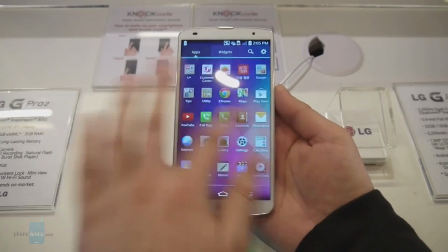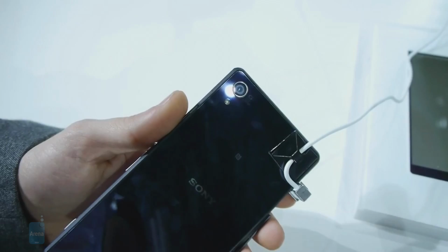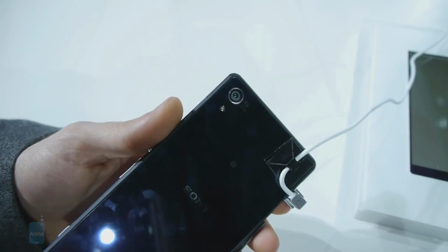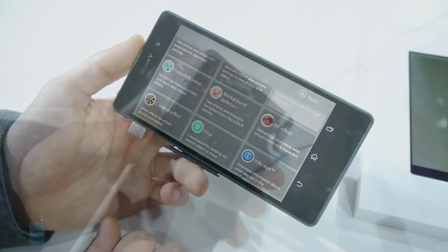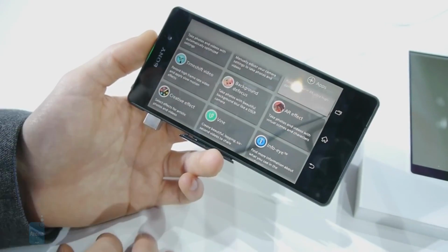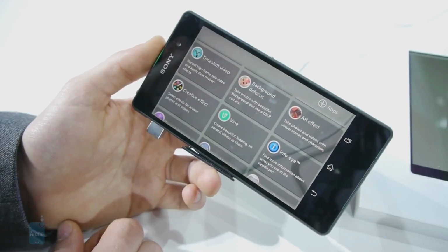If you were to speculate, we'd say that the cameras on the Xperia Z2 and the G Pro 2 will be neck and neck. The 20-megapixel unit on the Z2 still sounds quite massive, especially after the improvements it went through on the software side. These include the addition of support for 4K video capture, 120 FPS mode for slow-mos, and stuff like background defocus, which lets you get some artsy results.